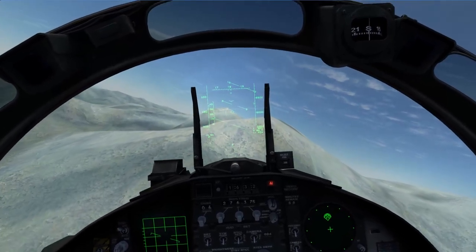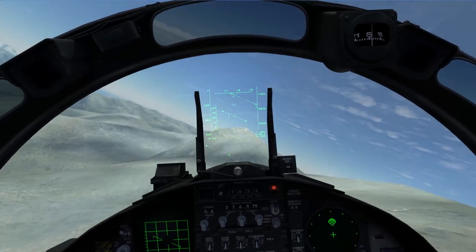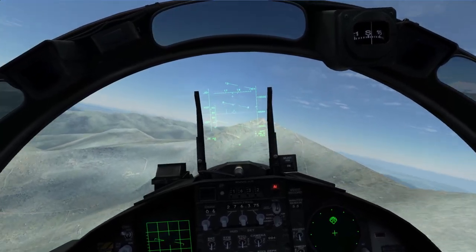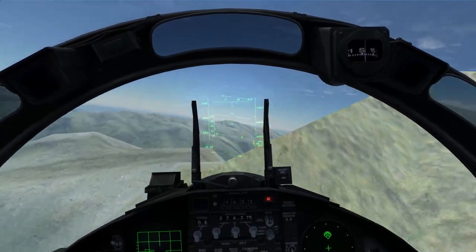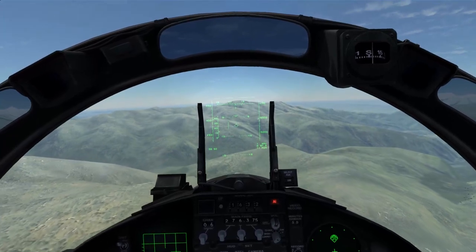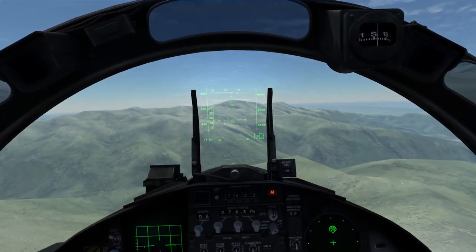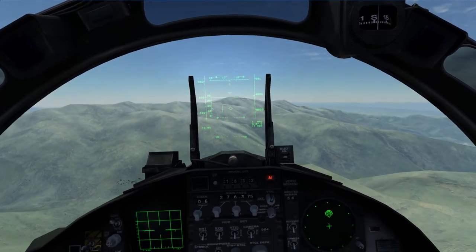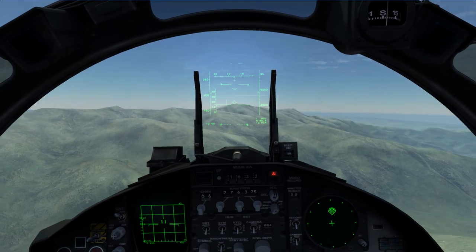Actually, I'm going to shut off my ECM because I kind of wanted this guy to fire early. Using that ECM forces him to fire close in, and that's not something we want to do against the Flanker. So if you're going to be using ECM, you'll have to read the play and see when it's appropriate, when it's not. It's up to you. You're going to have to figure it out on your own. It's going to be very situational.